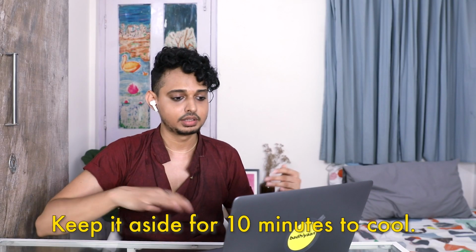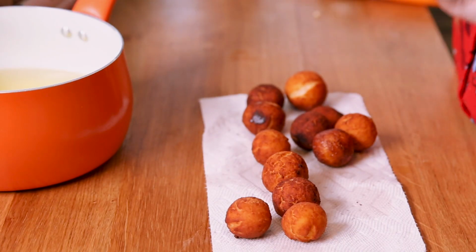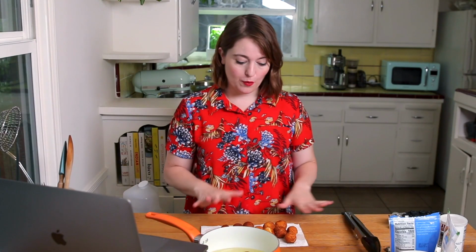We're not all done. Next steps. Now put them to the side and let them cool for 10 minutes. I'm gonna put away the oil. Yes, set them aside to cool, let them rest. Put that to the side. Chill. Some I did darker than others. They look okay. So I think they're pretty cool now.